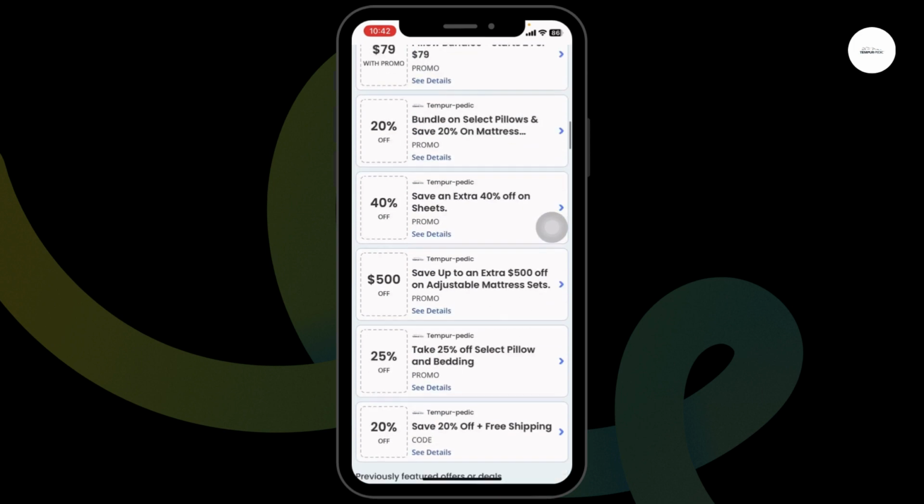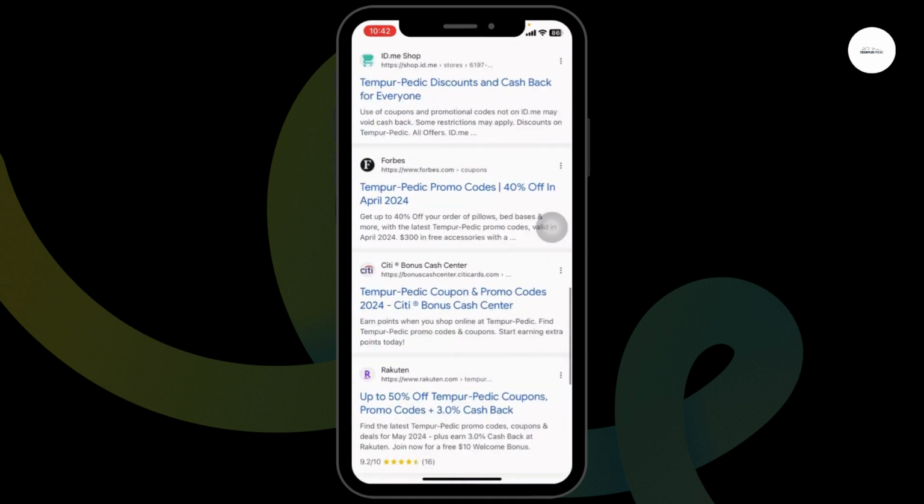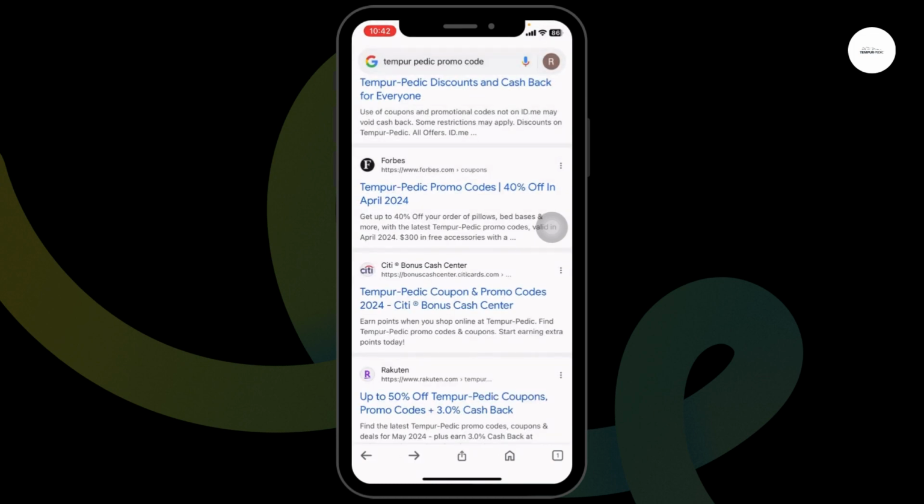On this page, you're going to find tons of offers. Just scroll and check. Likewise, make sure to go through these websites as well because these websites will also provide you working promo codes for Tempur Pedic. Well, this way you can easily get up to $100 Tempur Pedic promo code.